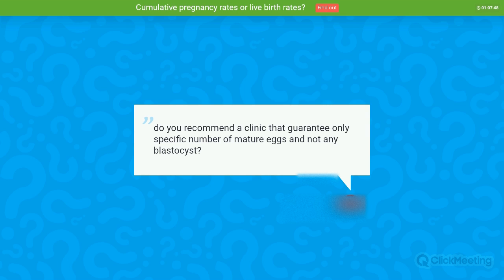no matter the number of mature eggs that they are going to give you, sometimes there are donors that can respond with medication with more than 15 eggs, but then the quality of these eggs and the quality of the embryos cannot achieve the blastocyst stage. So I will consider more the blastocyst guarantee than the number of mature eggs.